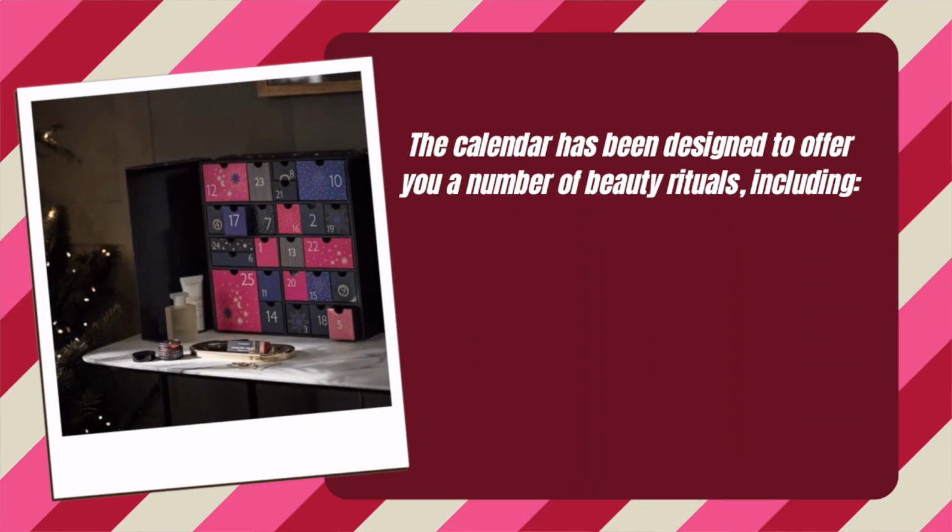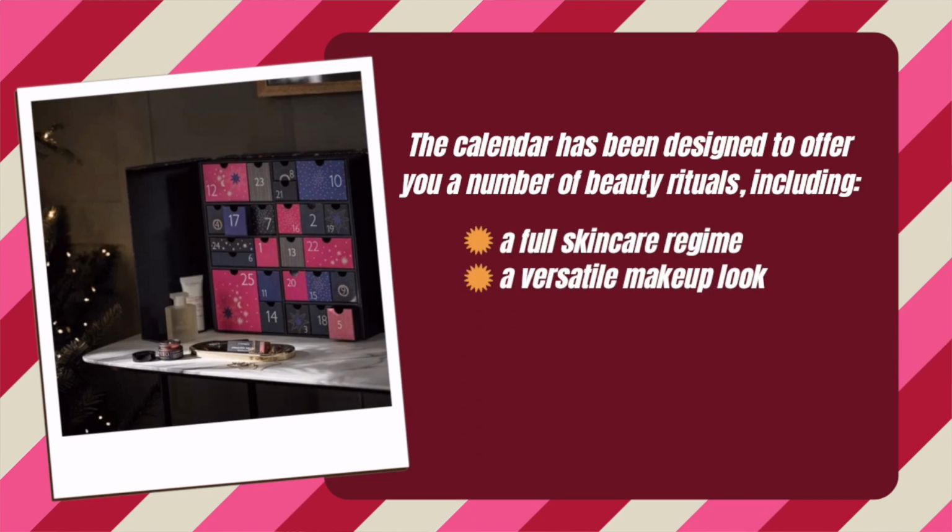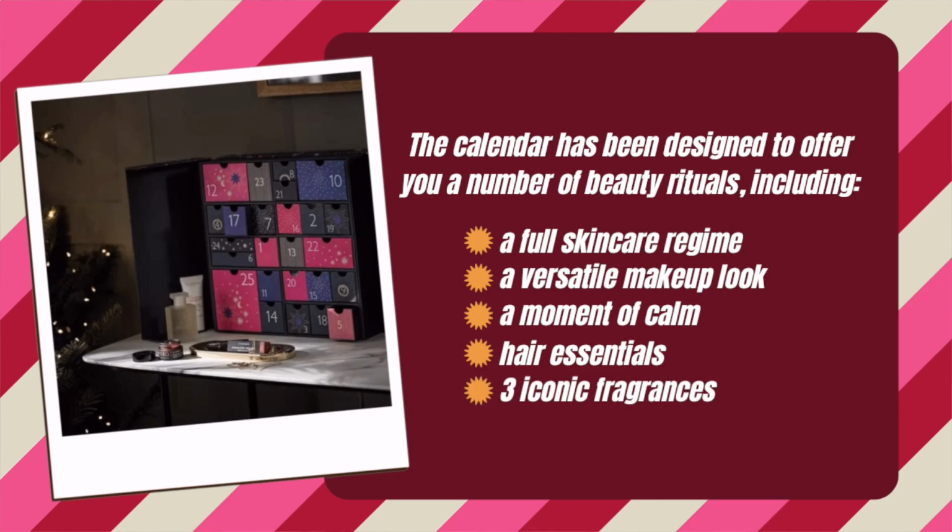and Sunday Riley. Also, just stepping out of that for a second, they also have the Laura Mercier loose setting powder in here and some Dermalogica bits as well, and they are some of my favourite products, so I wanted to mention that too. The calendar has been designed to offer you a number of beauty rituals, including a full skincare regime, a versatile makeup look, a moment of calm, some hair essentials and 3 iconic fragrances.